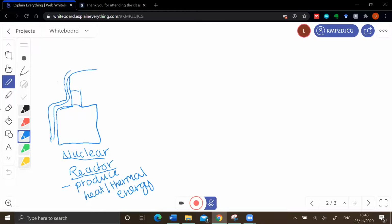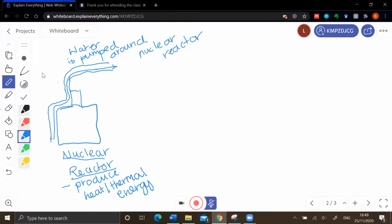So I'm going to draw a pipe. Obviously people are going, yeah, it's a lot more complicated, but for the purpose of this we don't need to describe nuclear reactions. So water is pumped around the nuclear reactor. It's actually what they use, they just use water. I'm going to reroute the pipe here only to go around the writing. That's not important, you can just draw a straight line.